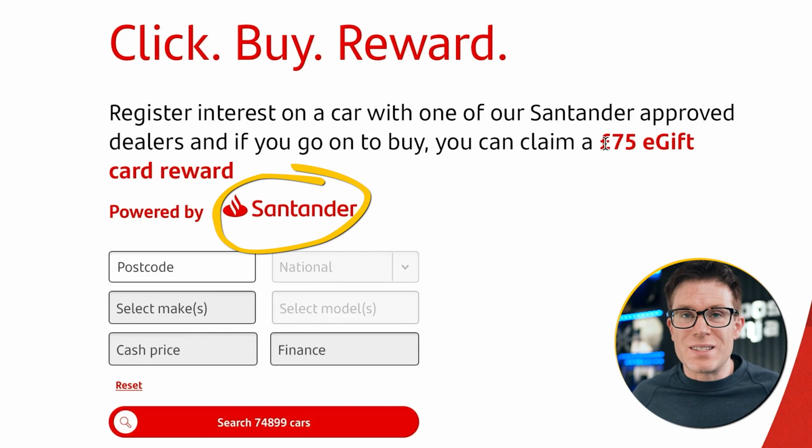So if they wanted to find some social proof, they could find loads. For example, they could share the number of cars that Santander has helped finance. They could share the number of dealers in the network. They could share the number of people who go on to buy a car with Santander Finance each year. There are loads of social proof statistics that they could use to make this page feel more trustworthy.